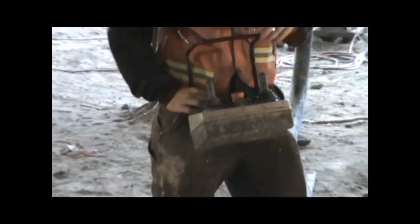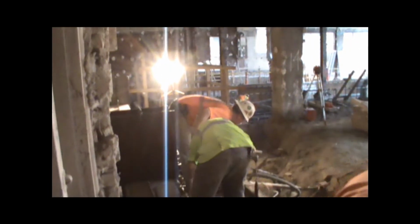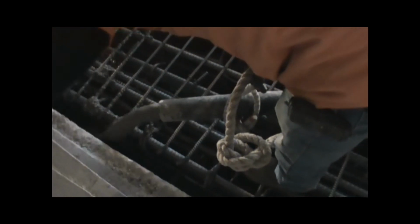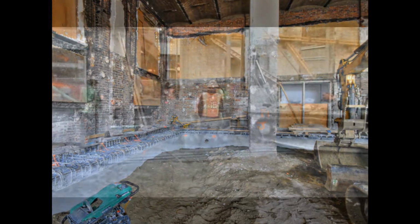Now we'll take a closer look at the process for pouring the concrete into the form. You can see it takes a lot of concrete and steel to make this foundation. That's what it takes to protect the building in case of an earthquake. Eventually, a new steel frame will support the building, extending from this foundation. Here's a look at the completed grade beam foundation after the concrete has hardened.